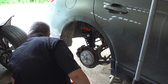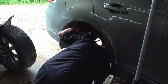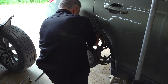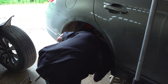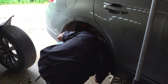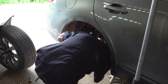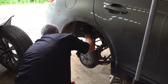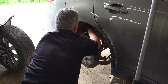Put the bolt through from the front. In the event the nut came off, the bolt will not work its way out the back. There we go. That's in place. I'm just going to spin this on now. We'll tighten it up after the fact.